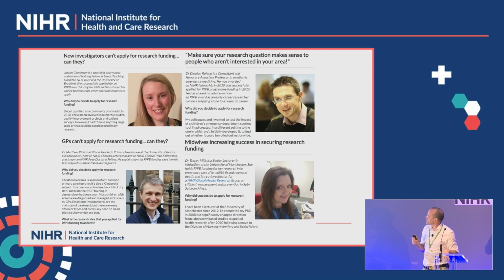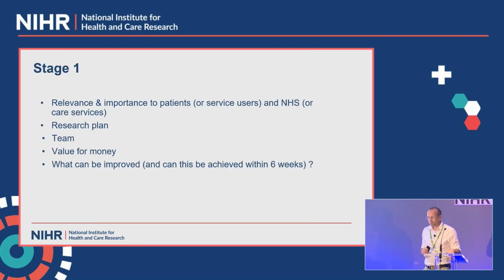We have new investigators here. We have Damien Rowlandson, who is now a professor of paediatric emergency medicine, but who got some of his early funding here, as well as general practitioners and midwives, just representing the breadth of different specialties who've been successful in achieving RfPB funding as an early phase towards larger funding grants later, or other RfPB grants in future. And Hayley will be able to give you a bit more of her personal experience around that as well.